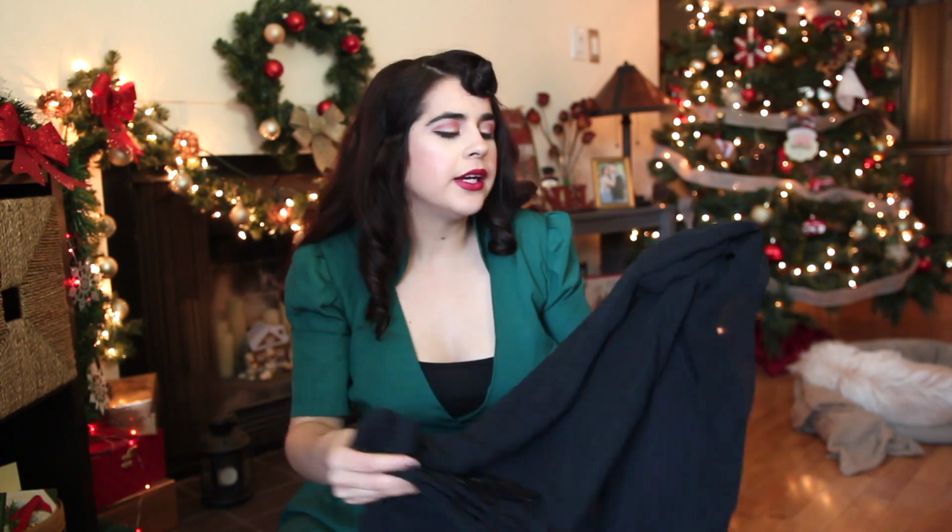I don't have a lot of dresses like this, mostly because I don't need them, but if I do, now I have one. And because it was so cheap, you know, a buck something, I don't feel a lot of guilt about having it. I have space for it. It's very pretty.